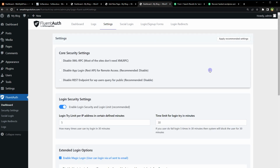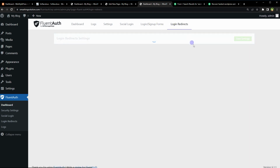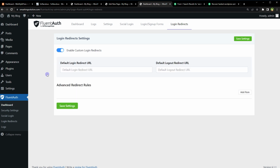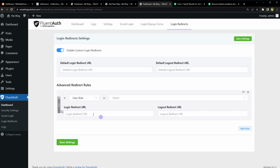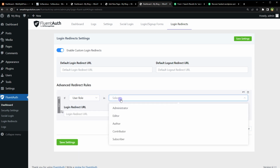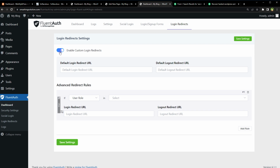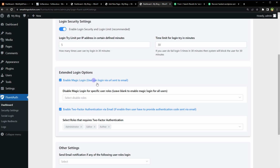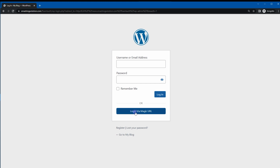Security settings, login redirects, enable custom login redirects. We can redirect users after login or logout based on the user roles or user capability. So that's also a feature. But what we are doing is this one, magic login and two-factor auth. So let's try magic login.